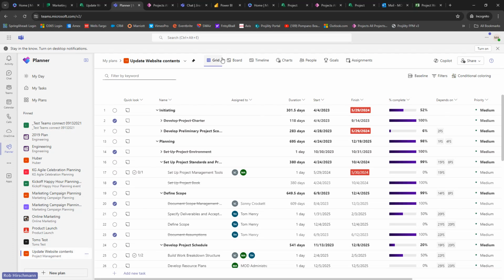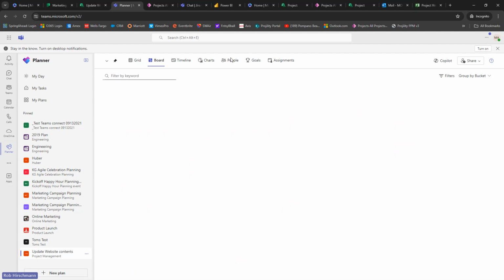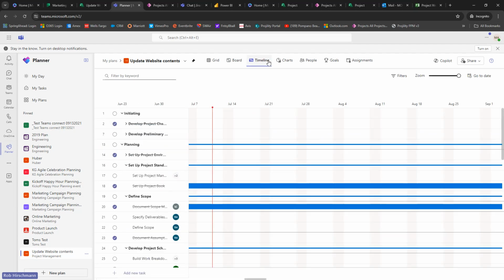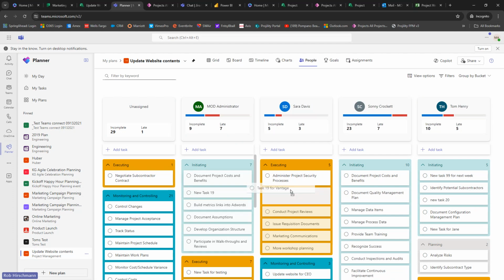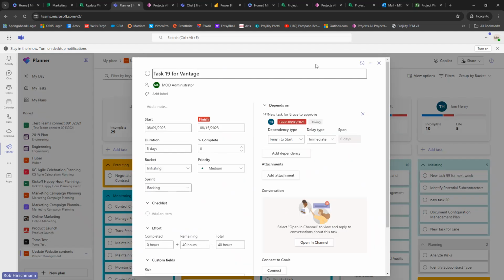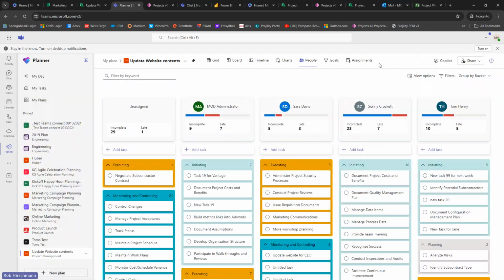Now you'll see it's embedded in the Planner app. This is the same project with the Kanban board, the timeline, the people. It's all here and it's fully interactive. So people can drag and drop, click on a task, update it all here. Microsoft has taken that project with the web functionality and turned it into new Planner with premium functionality here. We can even search for things across this as well.